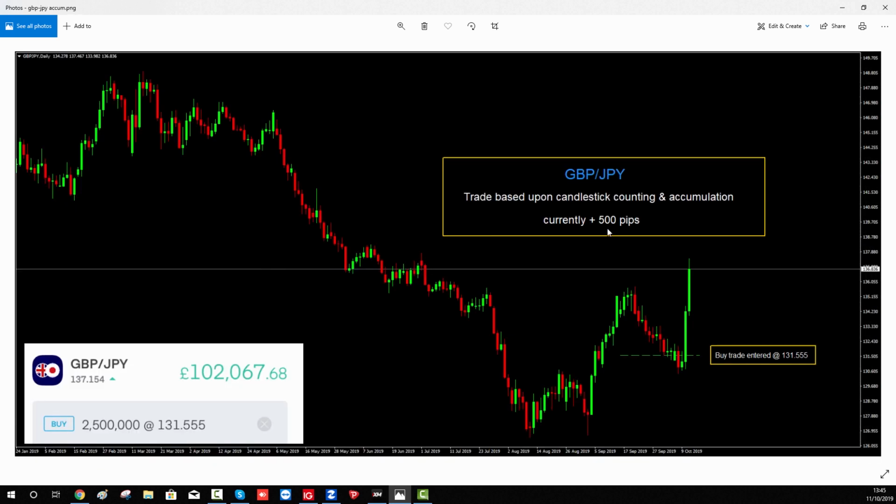And apart from the cable, we also entered long yesterday at 131,555 on pound yen. Again, it's currently up over 500 pips, with the balance running at the minute at 102,000. So you're talking over 900 pips on those two trades, for a strategy, as I said, all about accumulation.